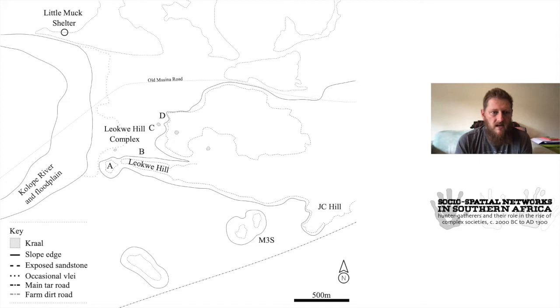It's not far from a site called Leokwe Hill, and Leokwe Hill is a really significant site. It was occupied from at least the Zizo period, up until well into the historic period actually. But the time frame that I'm focusing on, of course, is around the late middle 1st millennium AD and the early 2nd millennium AD. So Little Muck was initially excavated because of this close proximity to this Leokwe Hill site, which was quite a prominent site at the turn of the 1st millennium AD.